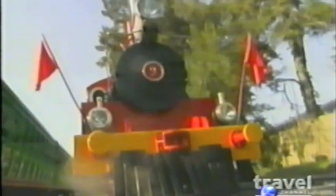As dawn breaks over the park, Busch Gardens is already a busy beehive of activity.